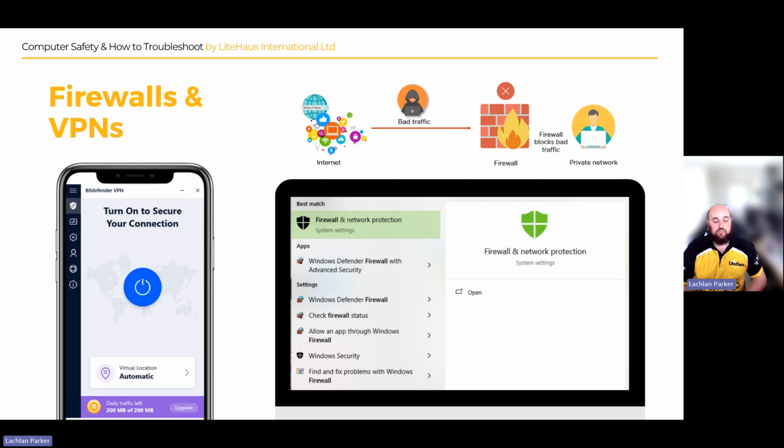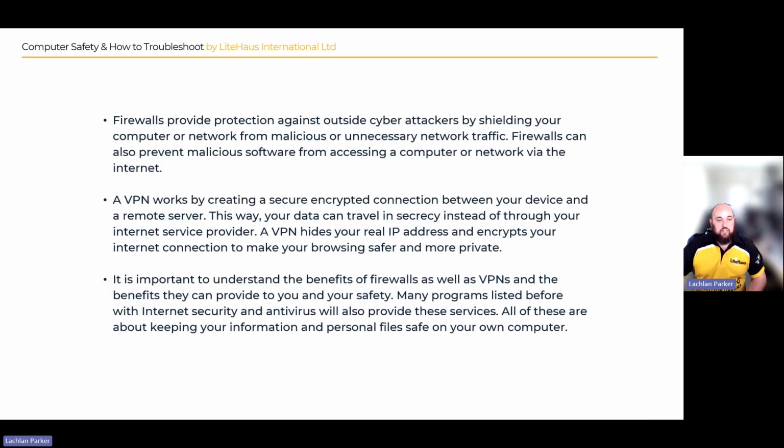VPN is also useful if you're looking to hide your location. Not a necessity, but some people use them mainly for watching videos in other countries where it's not allowed. In your country, for example, Australia, if we've got a movie that's not allowed here, someone might use a VPN to change it to America where it is allowed and watch a movie using one of the streaming services. So, things like that.